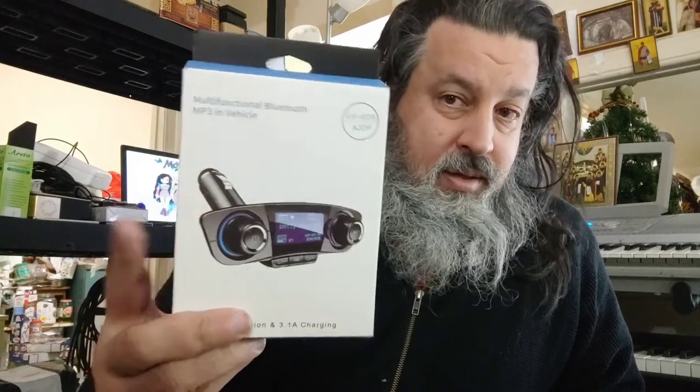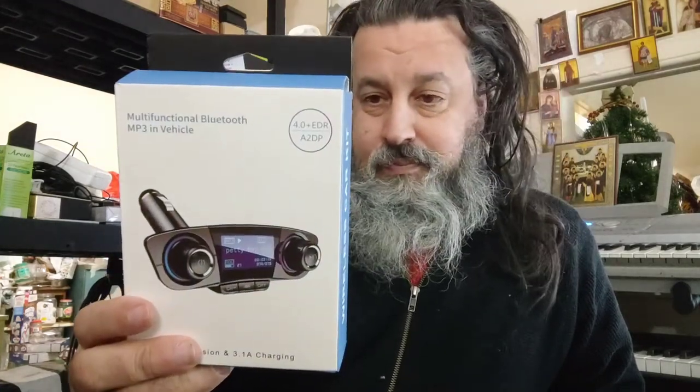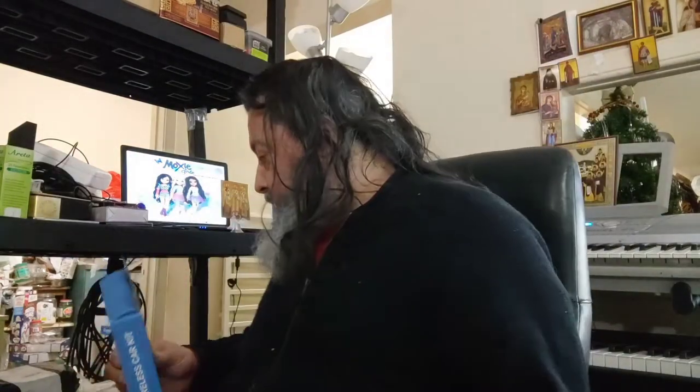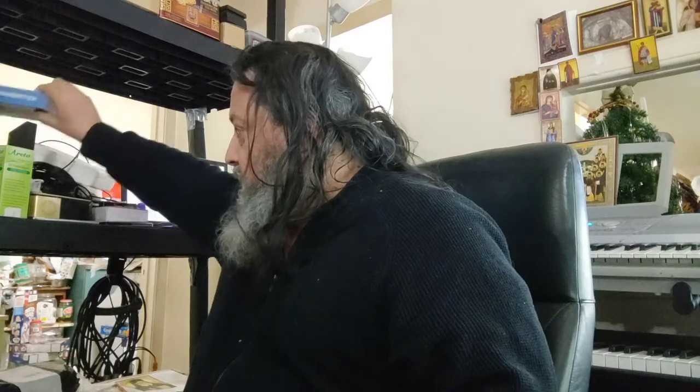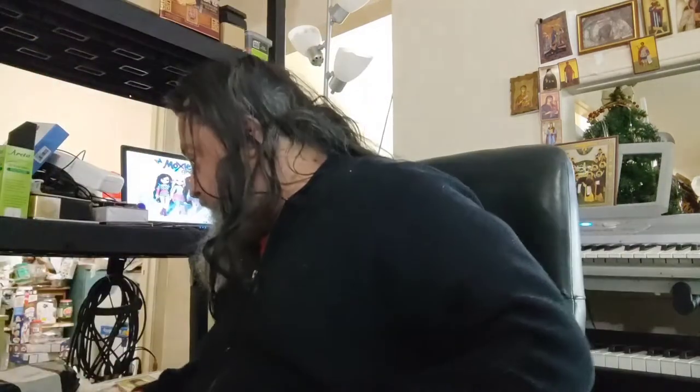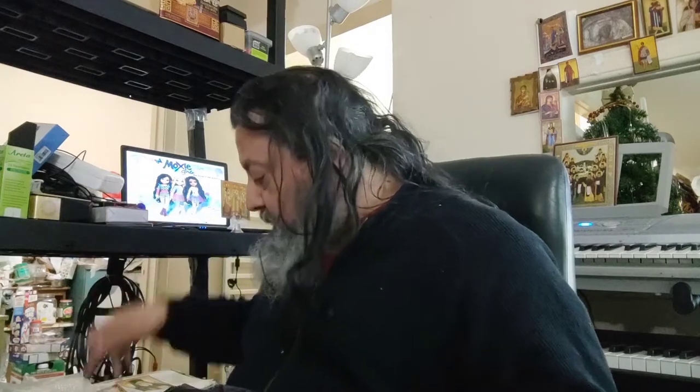Oh, good. This won't be going up until after my Christmas, and my dad will have this. Here's my dad's stocking, if ever. The Bluetooth in his car is no longer working, so this will suffice as a wireless way of doing Bluetooth. It connects to the car. I think it's a very nice device. So that's my dad's stocking stuffer. Okay, the next item. And then there's two more items below me. Alright, so let's get this one open.